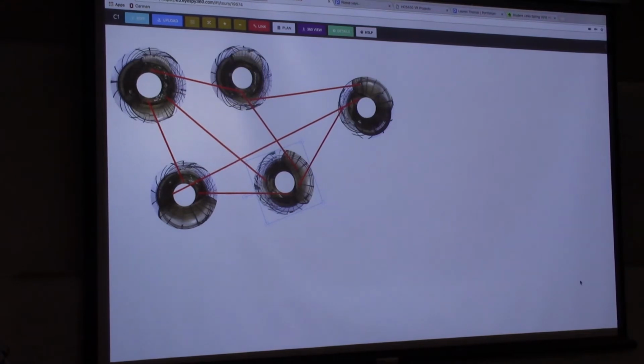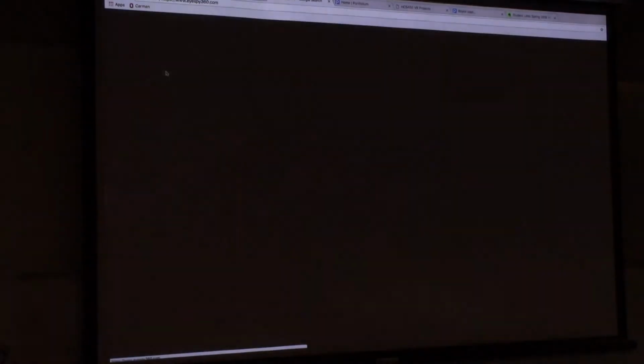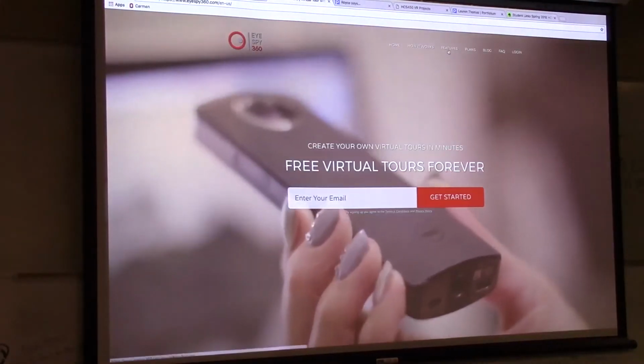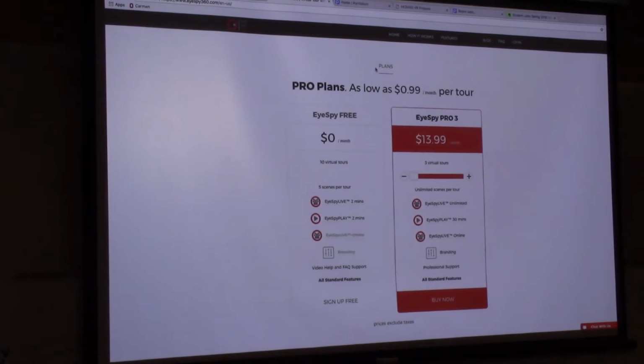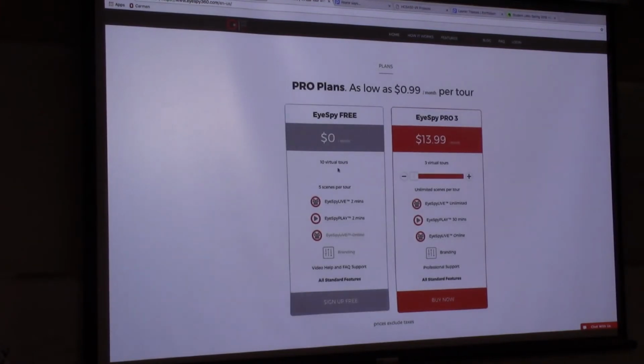But you said hosting was free for a certain threshold? Yeah, they have a price point that's free. And that was good enough for your class, so the students didn't have to pay anything? That's great. Plans: with iSpy free, you get 10 virtual tours, 5 scenes per tour. Then there's iSpy Live.